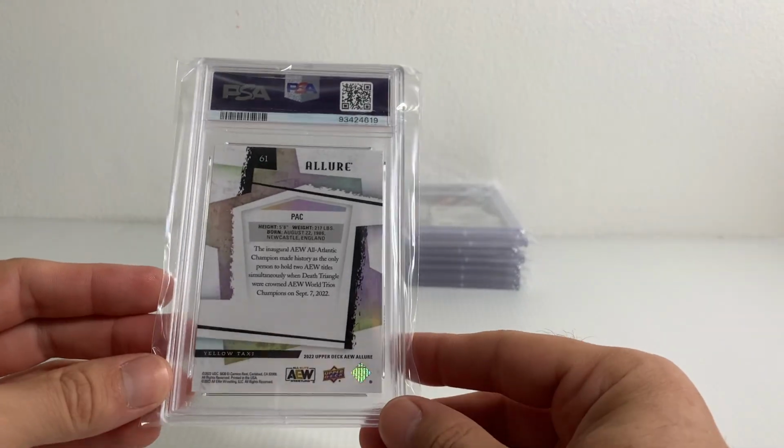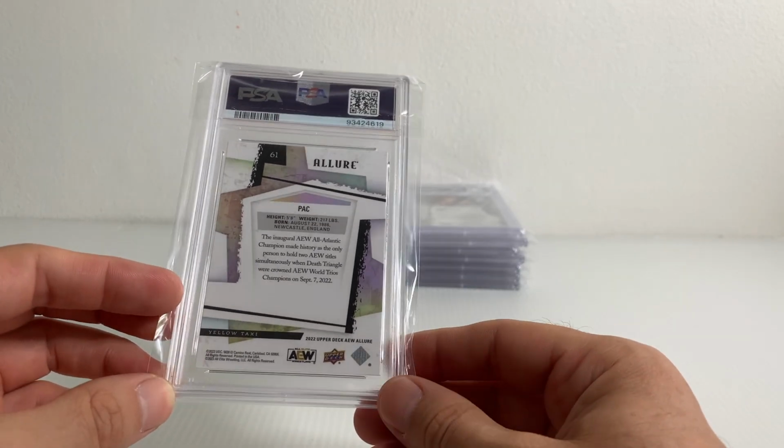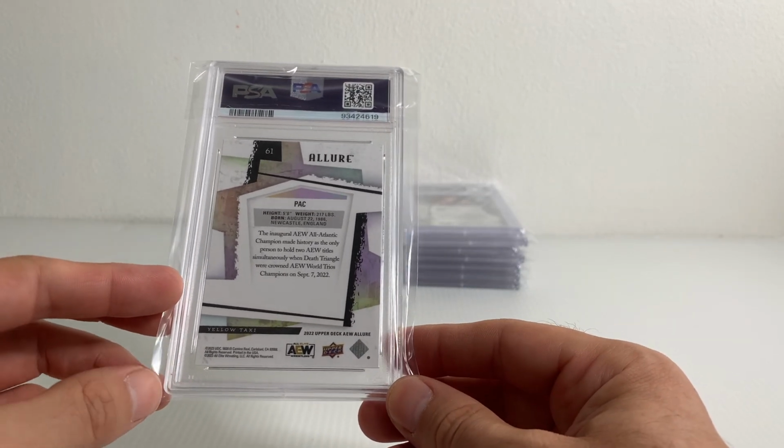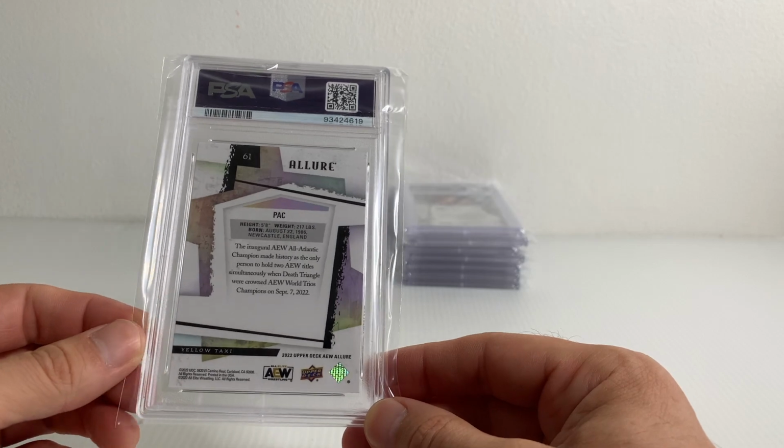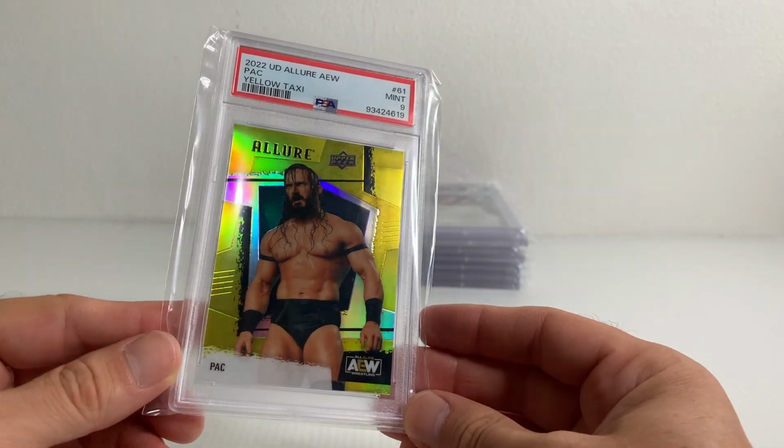Next up, we got Pack from Allure as well. Yellow Taxi, the short print. People are underestimating these cards. They're way harder to hit than what they sell for. But these are really sick cards. The Pack got a 9.